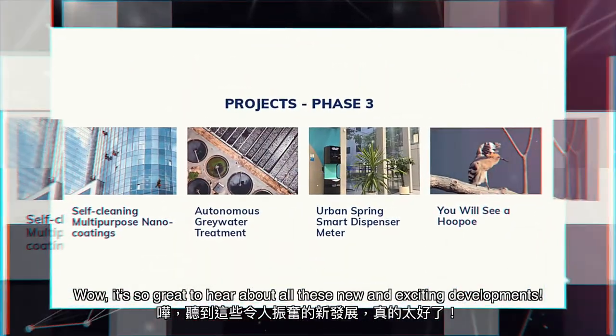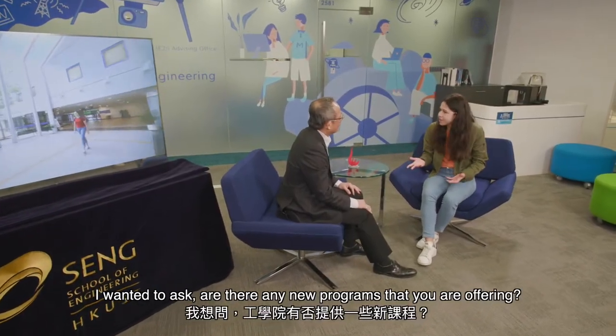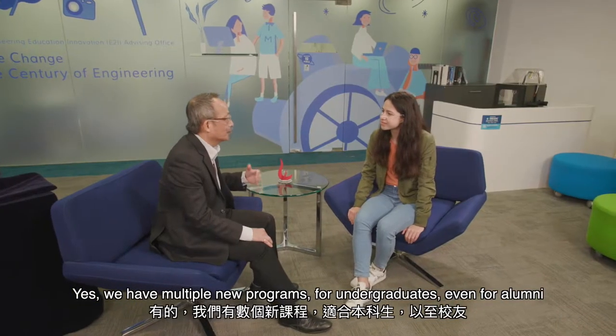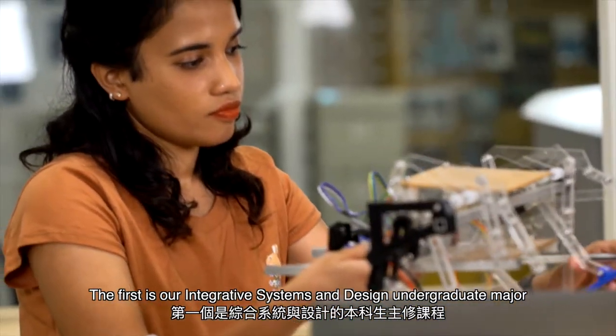Well, it's so great to hear about all these new and exciting developments. So I wanted to ask, are there any new programs that you're offering? Yes, we have multiple new programs for undergraduates, even for alumni. First is our integrated system and design undergraduate major.